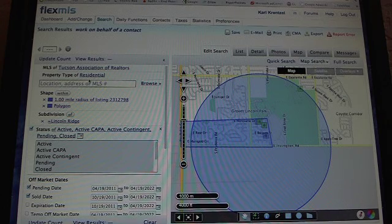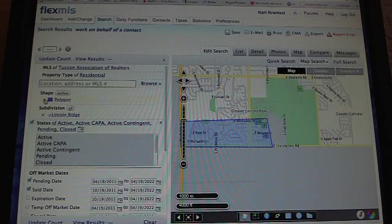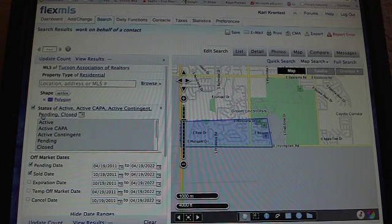Okay, now remember, the computer asks a series of questions on the left-hand side. Now we're going to get rid of this 1 mile radius thing. See how it highlights on the right? See that? So we're going to get rid of that. And now we have just the polygon section, because these homes are the most similar to this. Lincoln Ridge, we're going to get rid of that because we're going to have to expand it out of Lincoln Ridge a little bit.